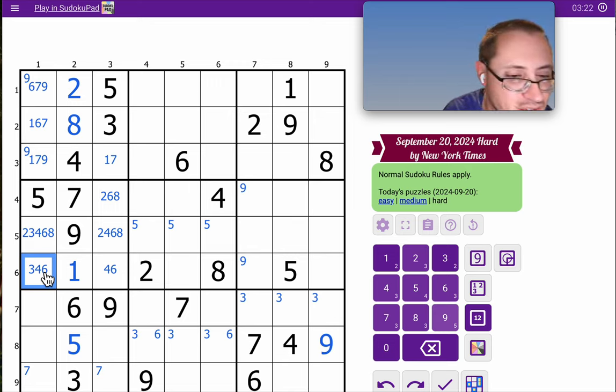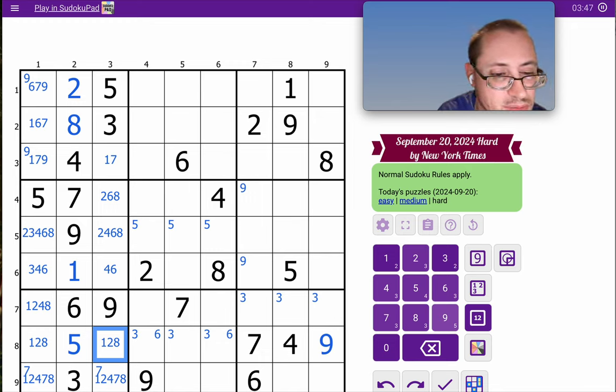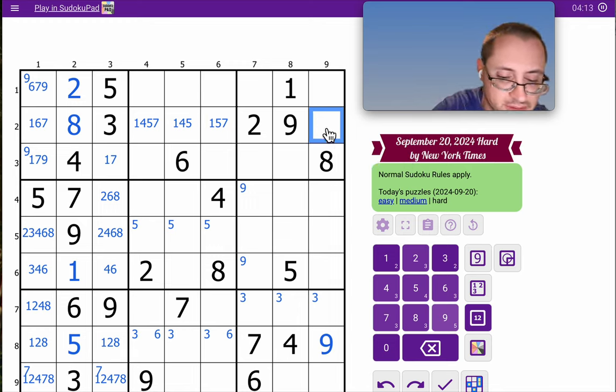Okay, and region 7, I've got 3, 5, 6, and 9. I need 1, 2, 4, 7, 8. Fortunately, as predicted, that doesn't help me much. Row 2 has 2, 3, 8, 9. I need 1, 4, 5, 6, 7. Well, one of these can be 6. Excuse me. This is anything but 1.